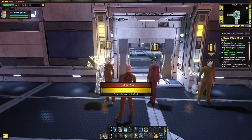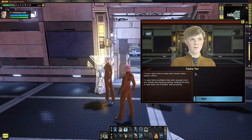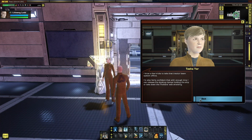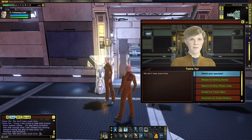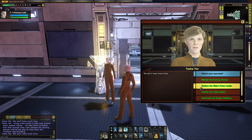Talk to you, Miss Yar. We don't have much time. What's your speciality? I know a few tricks to take that tractor beam system offline. I'm also fairly confident that with enough time, I can release the docking clamps holding the ship or take down the Tholian's web shielding. Okay. We don't have much time. So, what should I have her do? I tell you what, since I don't like your tone, you can do the ship's power levels.